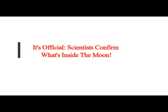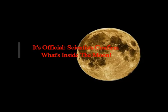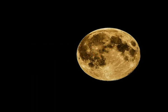It's official. Scientists confirm what is inside the moon. The verdict is in. The moon is not made of green cheese after all. A thorough investigation published back in May found that the inner core of the moon is in fact a solid ball with a density similar to that of iron.